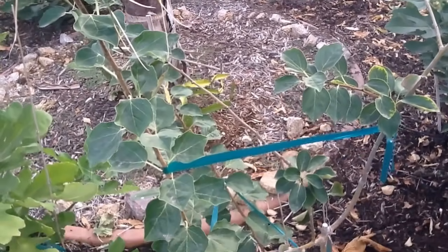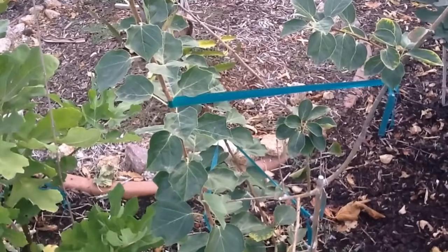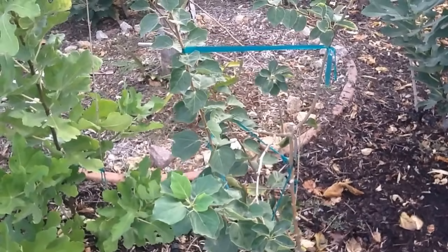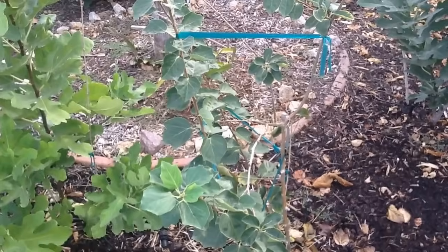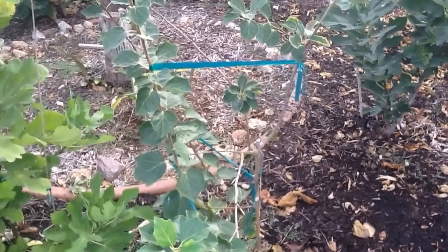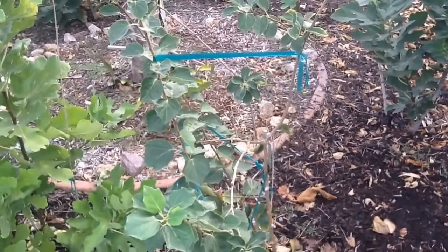This is a Chinese mulberry. It's also called Mandarin melonberry. This is in the mulberry family, and the fruit is said to taste like a cross between a fig and a watermelon. It hasn't done a whole lot. I mean, it's grown some, but it's more of a slower grower.